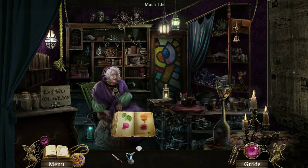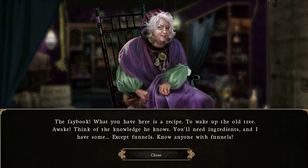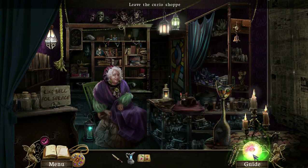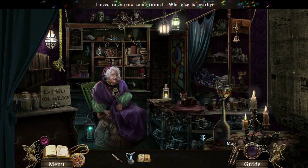So, the Fae recipe book. Here you go, lady. The fairy book, which you have as a recipe to wake up the tree. Awake, think of the knowledge you know, you need the ingredients, and I have some, except funnels. Know anyone with funnels? No.